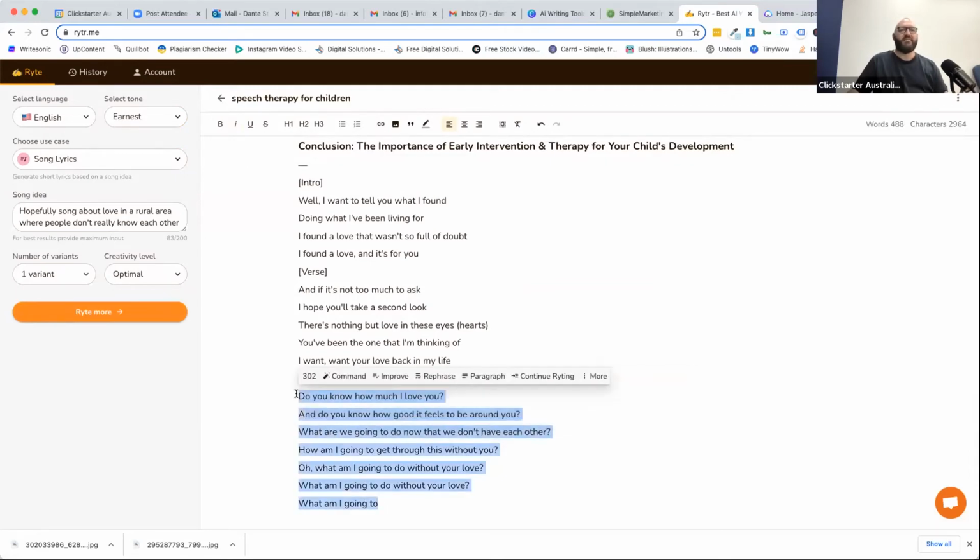That's a little bit desperate in there. But, you know, I found love that wasn't so full of doubt. I found love and it's for you. I don't know it's taken much of these importance in there. It's just said it's a love song, basically. And it's just gone, yeah, okay. There's not much in there about a rural area, but you can add more to it. It gives you basically a bit of an outline of how you can write a love song if that's what you really want to do.